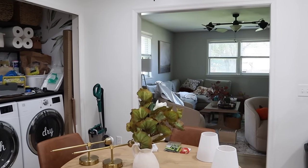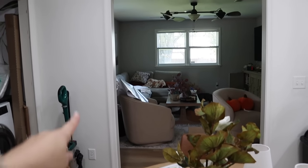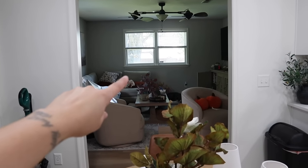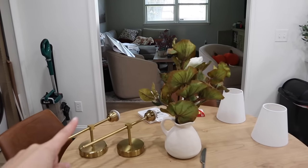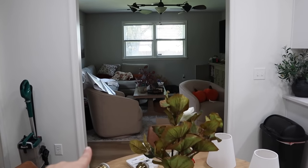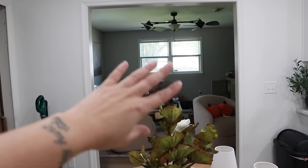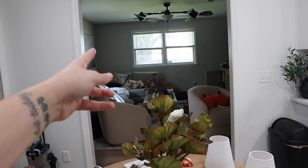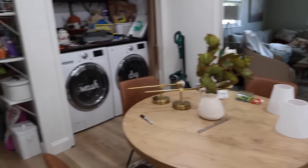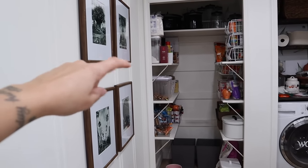This is the view from the other side of the dining table, and we've got this area here where it goes into like our playroom, family room area, but I was thinking I could put the sconces on either side and treat this door frame almost like a picture frame into that room. What do you think? So I could either put them there, or I could put them here and risk the pantry.